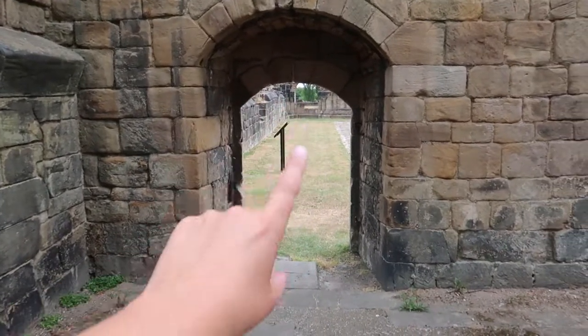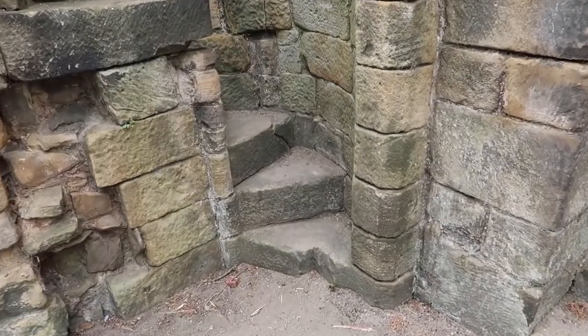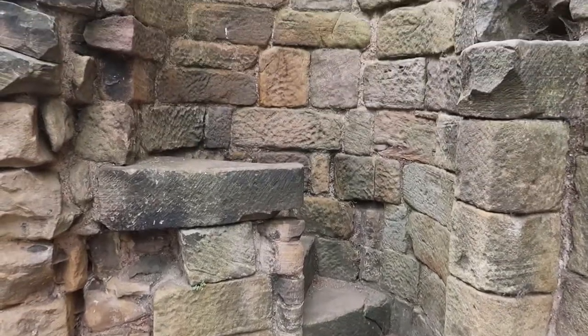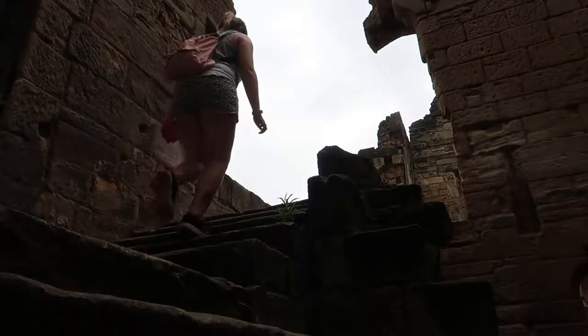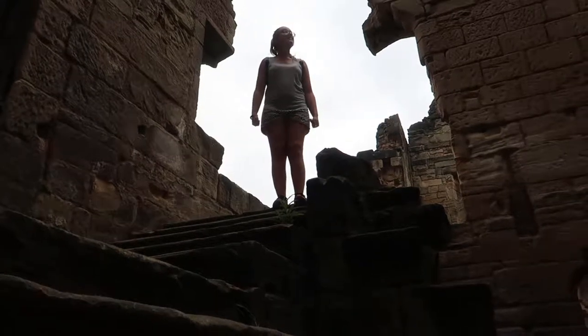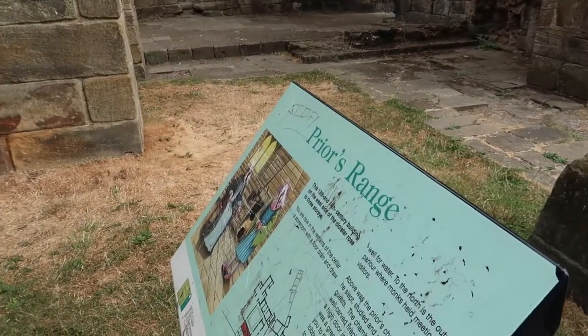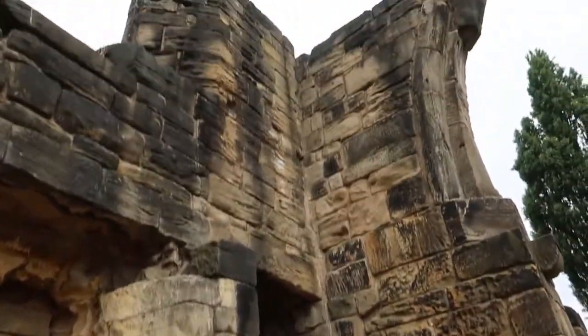So, this is the door that we just measured ourselves in. That's the board. We came in. Maybe these are the day steps, where they come down from the dormitory. The downward steps. Hmm. We've found a hole, a deep hole. What is it, Lauren? Find out. A well. A well? It's definitely a well. We're in, what was the prior's range? So it was a three-storey building, and we're in the cellar. So it'd have gone really high if we're in the cellar.